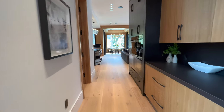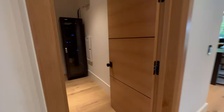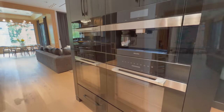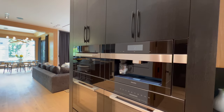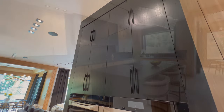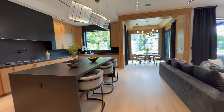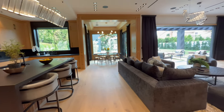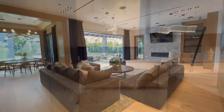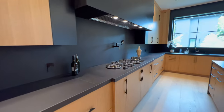After the dining table, you're walking. This is the pantry area on the left. And on the right, there was a lot of built-ins. There's a coffee maker. Everything is Miele. And also the color combination of all the built-ins and the cabinets are black and the wood. Just continuing, this is the kitchen, the main living room or family room, the breakfast nook in front of you. And look at the design on the ceiling. There is so many lighting going on, the beautiful chandelier.